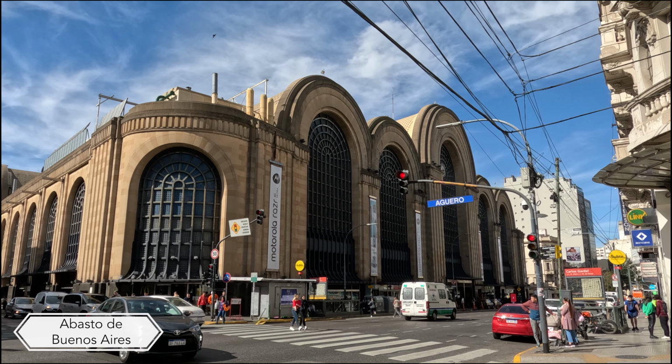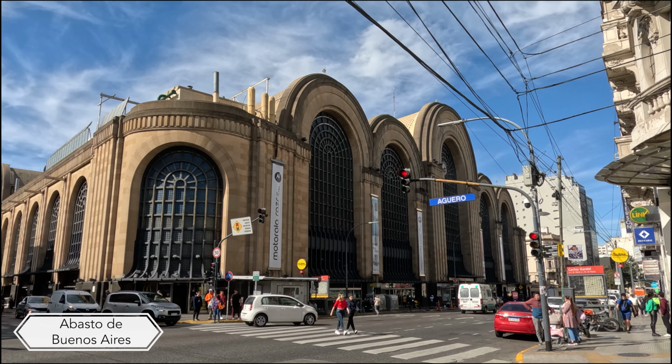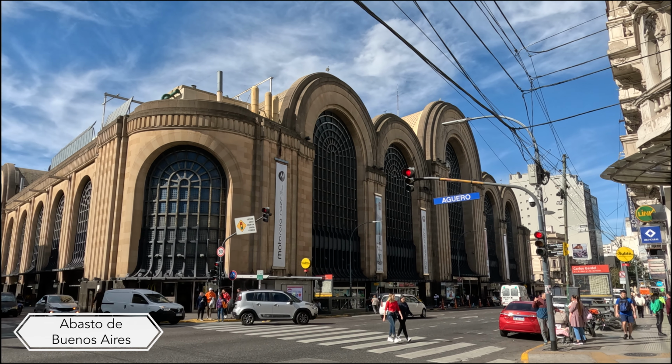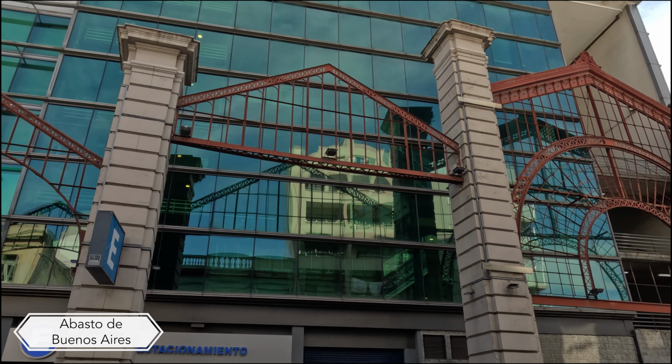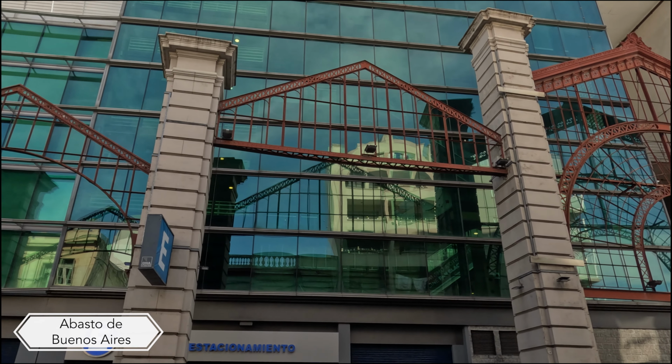And we also stopped by this Art Deco style mall, which was built later in place of a market that was very Art Deco style. On the back side of the mall, these are some of the original pieces from the original market.